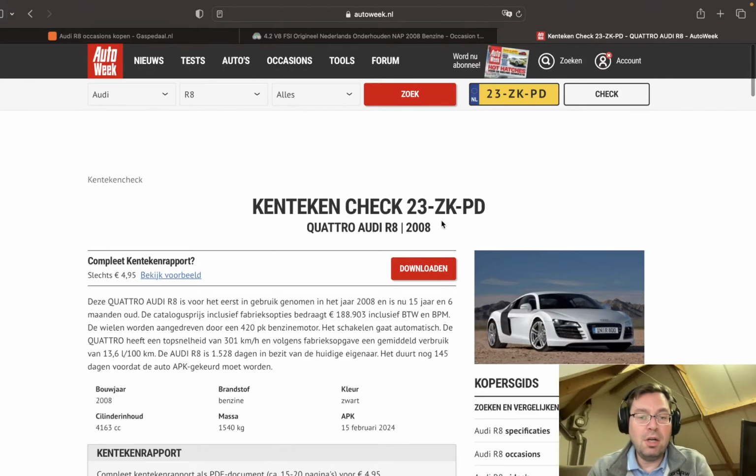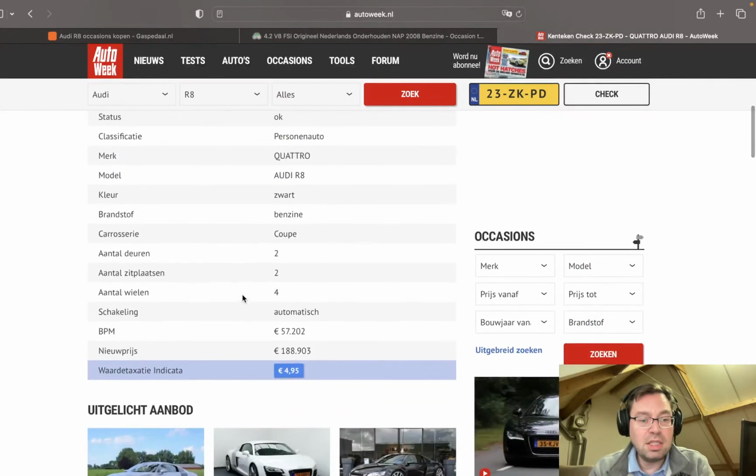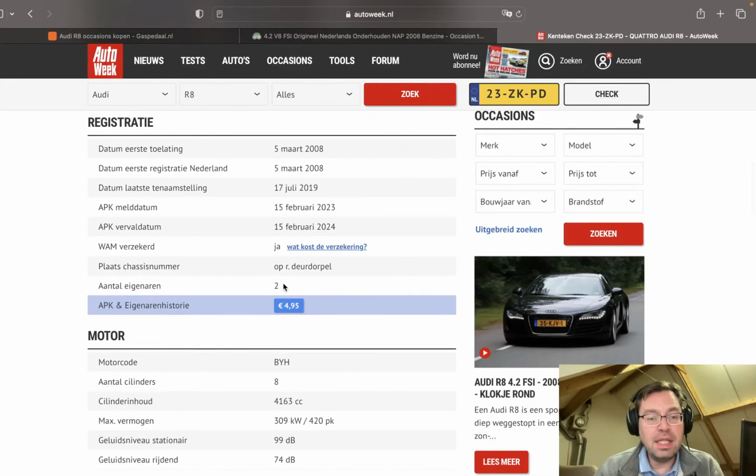Yes. Audi Quattro 2008. Okay, that's okay. And they claim it to be original Dutch. Yes. Wow. Just a nip under 200,000 euros in 2008. Crazy. Crazy. Let's see. It has two owners. So two owners means it had two owners. And the last time it changed owner was 2019.